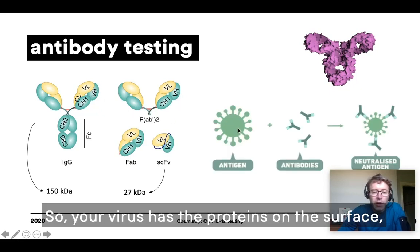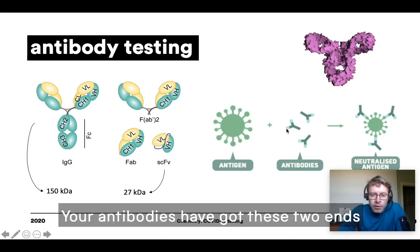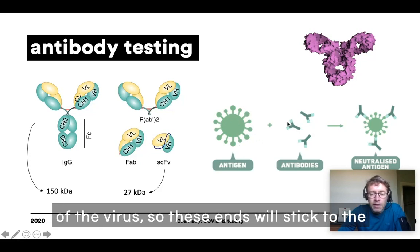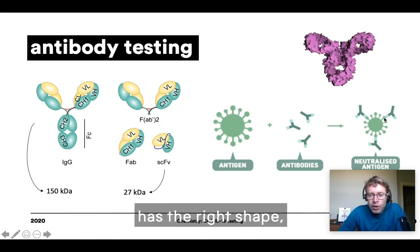So your virus has the proteins on the surface. The virus is called the antigen. Your antibodies have got these two ends, and these little white bits here are what recognize the proteins on the surface of the virus. So these ends will stick to the protein, and they're very specific. They look for a particular protein, nothing else, that has the right shape, the right key to these ends, and they stick to them.